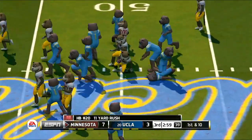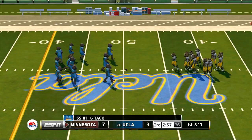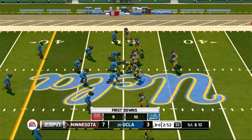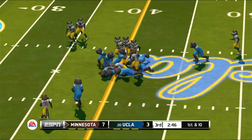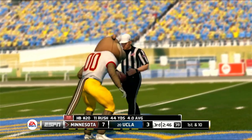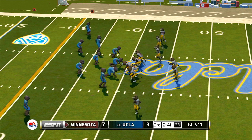Did you see how much space there was for that tailback up front? He better be thanking his offensive lineman for that. First and 10. Ball on the 50. Makes it out to about the 40. That was a great call. Yeah, here you see the draw play at its best. The tailback got good blocking up front and was able to pick up a bunch of yards.